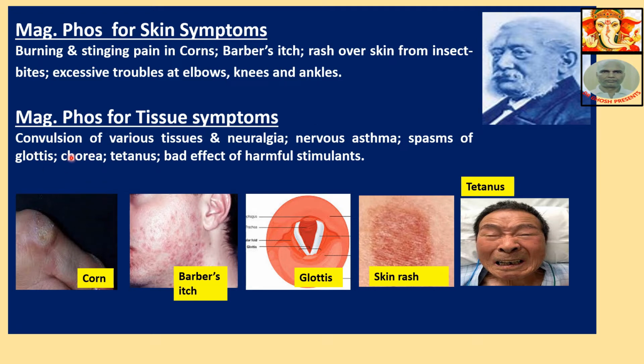MAGPHOS for tissue symptoms: convulsion of various tissues and neuralgia. Nervous asthma, spasms of the glottis. Chorea, this picture has been shown here. Bad effect of harmful stimulants. Actually, tetanus. This is a picture of tetanus. It is an extension of this lockjaw actually.